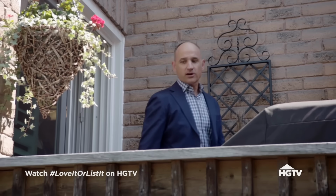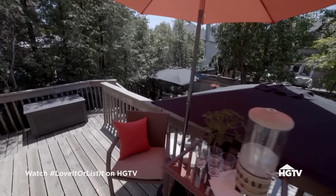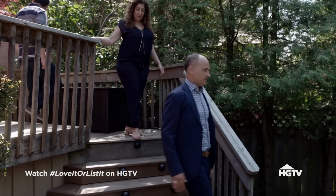All right, let's have a look at the backyard. They've done a lot of work out here. Oh, this is nice. It's pretty. So you've got the upper deck, and you have the lower deck. Oh, look. Oh, this is very nice.